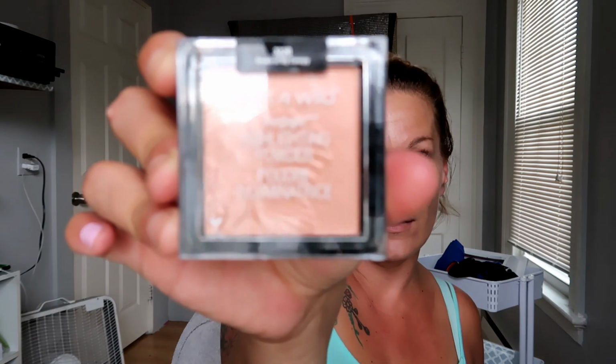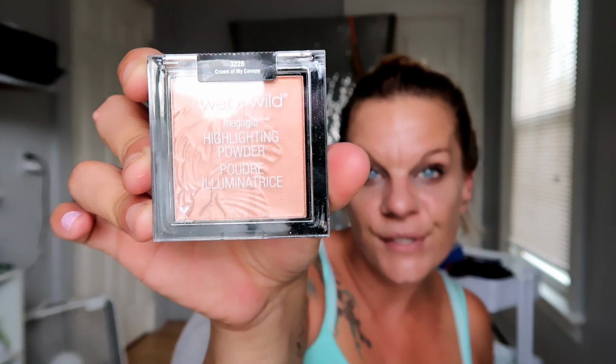And I used it already, so where the heck did I put it? Here we go. Okay, so I'm just gonna use this all over my face. Here it is right here. You could buy this at CVS if you wanted, but Crown of my Canopy. I have another one, and I love the other one, but this one is the newest one.